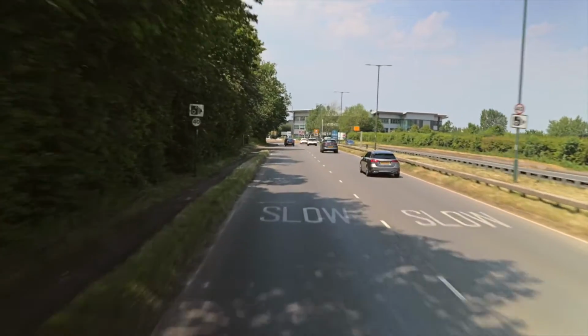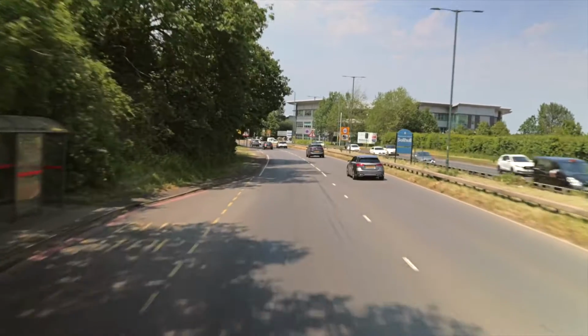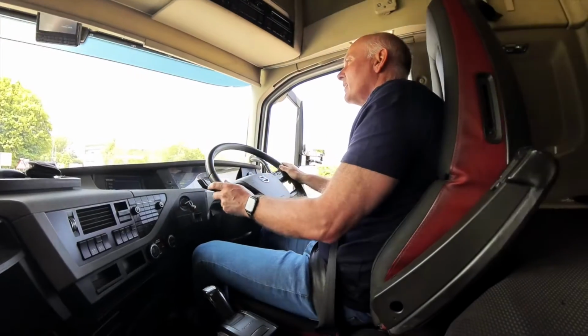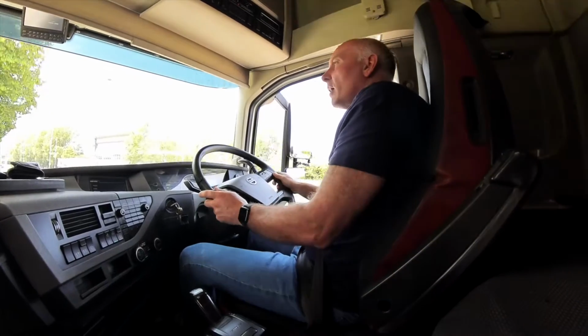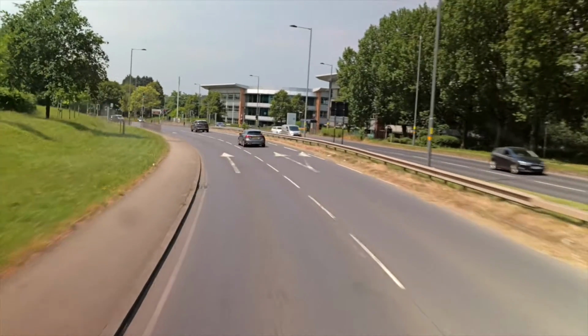Cameras, 40 mph, sharp deviation, black and white markers to the left. Long white marks on the crown of the road showing a hazard around the corner, which is traffic lights. Again, pick up all this information. I'm covering the brake. The lights are currently on green. That's a stale green. They could change.